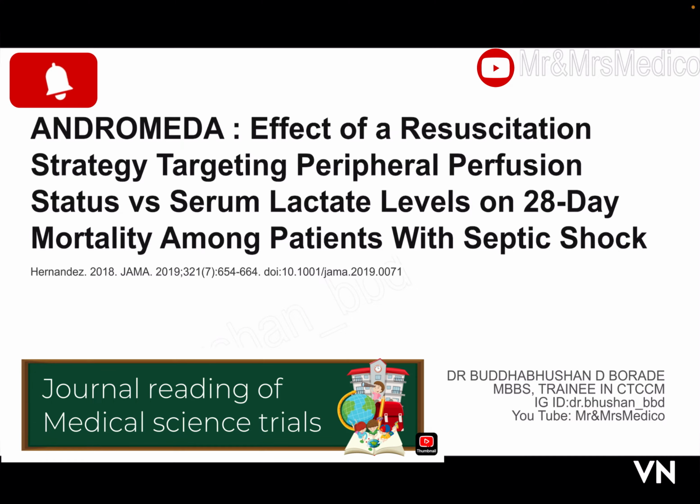We are today discussing the ANDROMEDA trial: effect of resuscitation strategy targeting peripheral perfusion status versus serum lactate level on 28-day mortality among patients with septic shock.